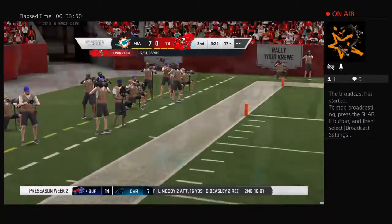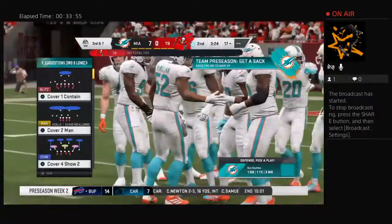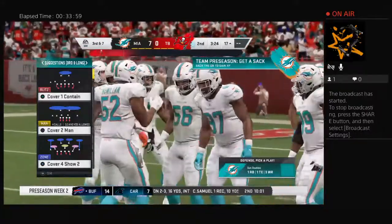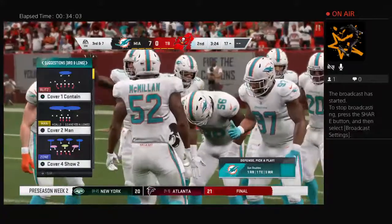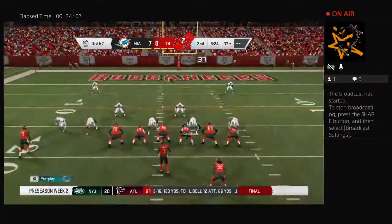As we thought they might do here in week 2 of the preseason, they've left their starting quarterback out there for this second quarter, but I would imagine we will not see him after halftime. Yeah, this is the time of year you've got to get your backup some reps and make sure you protect your starting quarterback.